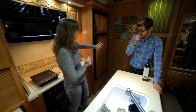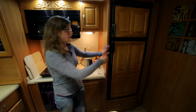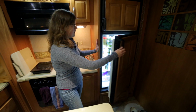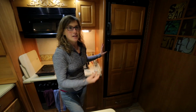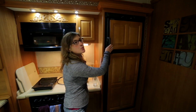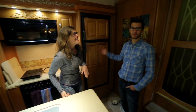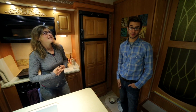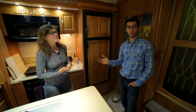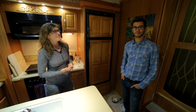Over here we've got our refrigerator, which is also either gas or electric, and it's actually a pretty decent size. We haven't had any issues with storage of food or anything like that. And this is our freezer, smaller than your residential one, but we make do just fine. The fridge can operate on both propane or electric as well, so the entire RV can run on electricity when we're plugged in or on propane when we are off-grid.